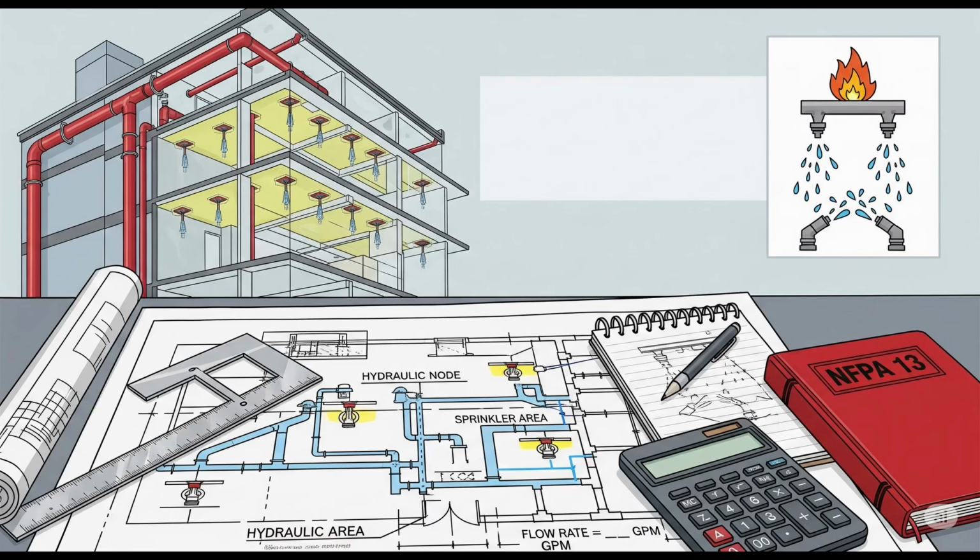Wow. Okay. So wrapping this all together for the engineers and MEP pros listening, what are the absolute key takeaways, the best practices to ensure this level of accuracy and safety? Right. The core message is really about diligence. Unwavering diligence, continuous learning, and sticking strictly to the established standards.